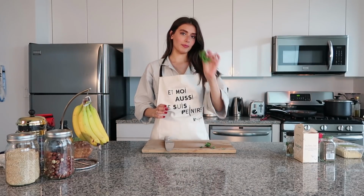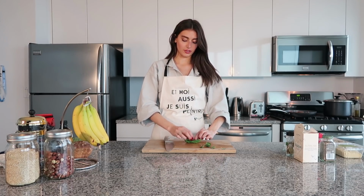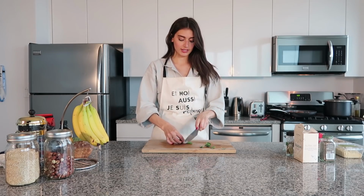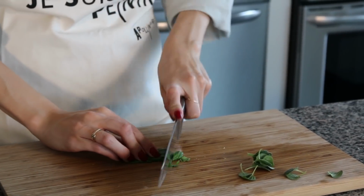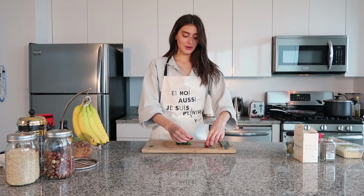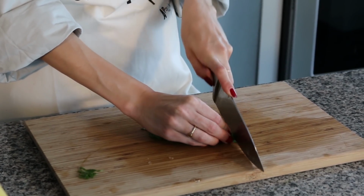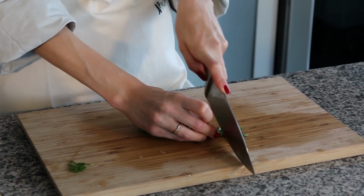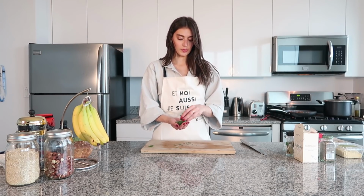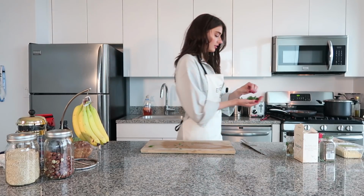Mamma mia. I have my herbs that I picked from my garden earlier, and I'm just going to roll the basil so it's a lot easier to cut, and then just slice this into strips. And I also have some oregano that I'm just going to slice up quickly as well. So now I have all of these beautiful, fresh Italian herbs. And I'm going to stick these in the tomato sauce.